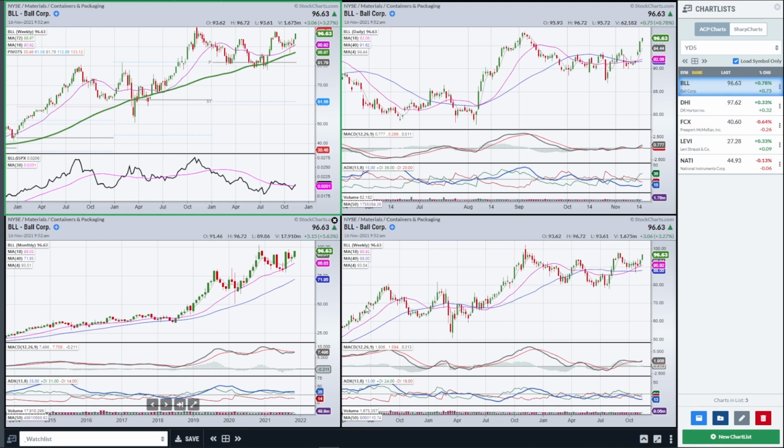Just to start, I've got the monthly in the bottom left, a weekly chart in the bottom right, a daily in the upper right, and then another weekly chart, and I've got the relative strength versus the S&P down in this scale down here. Because I want to look at the entire weight of the evidence at one time.